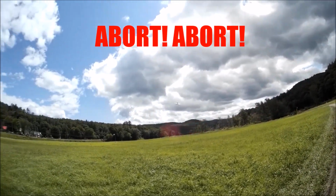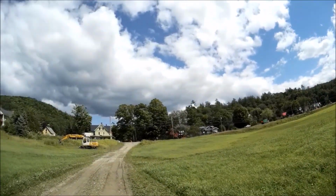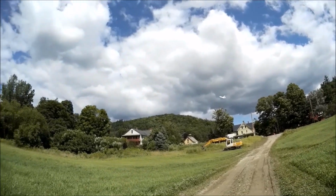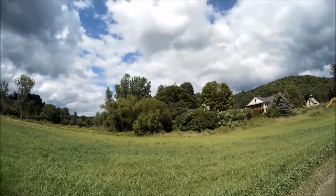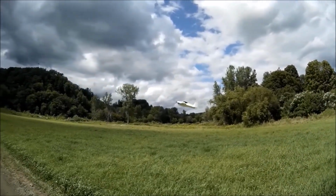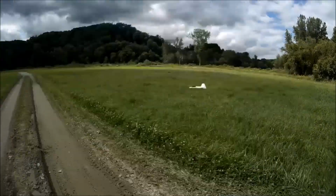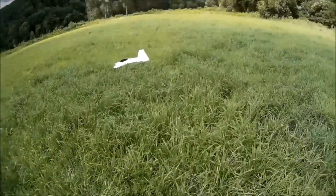Oh boy, really not liking the wind. Oh boy, I think I should land this thing. Come on, come on, baby, make it through the wind. Set her down safe. Oh, I think today is going to be the wrong day for that.